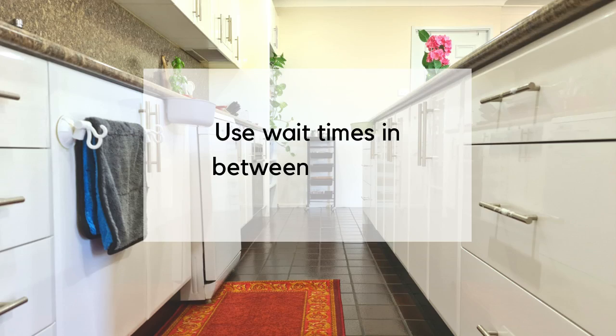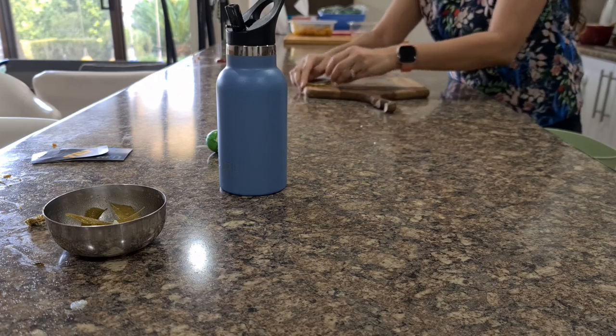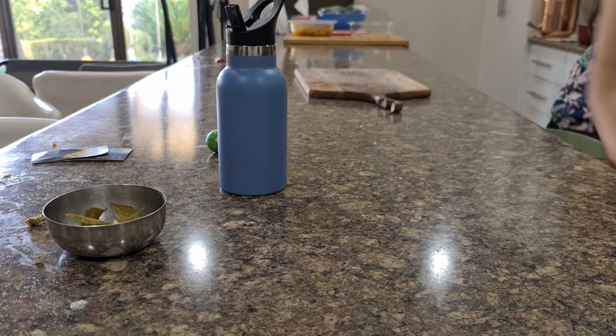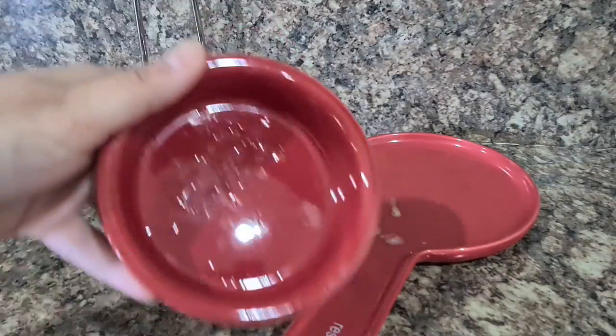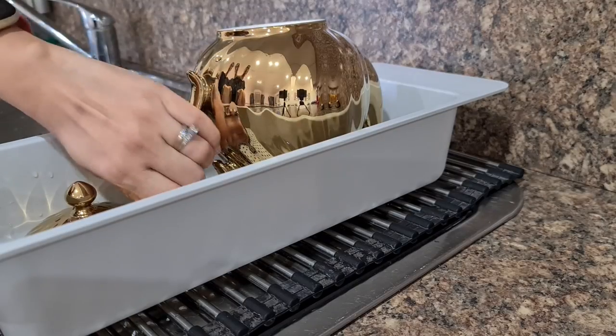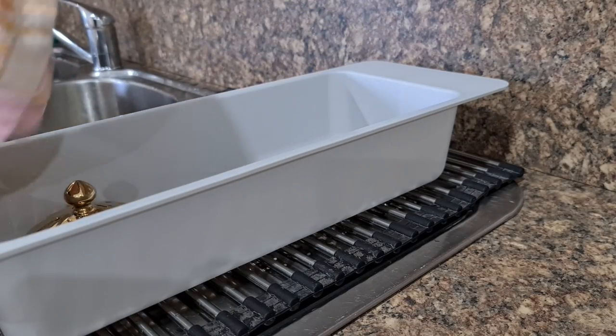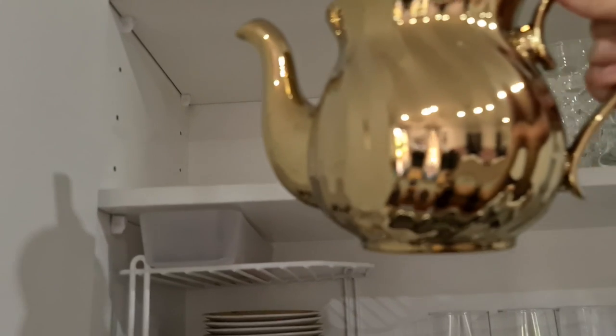15. Use wait times in between cooking. When we are cooking, we all have in-between wait times. Use this time efficiently. Do not swipe up your Instagram, rather wipe up clutter from your platform. You can do so much in these in-between wait times if you wish to. And once you're done cooking, you would have done most of the cleanup as well. Challenge yourself to get more done during this time and don't waste time on social media.